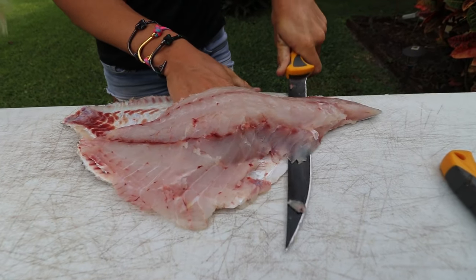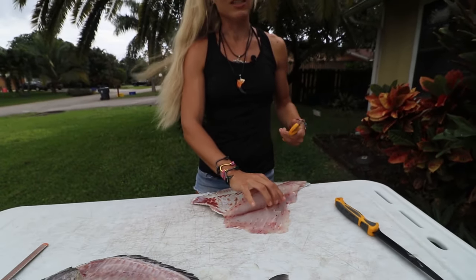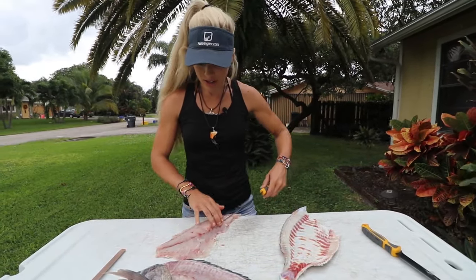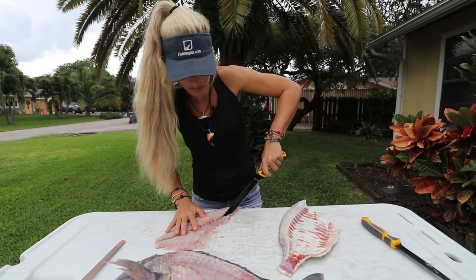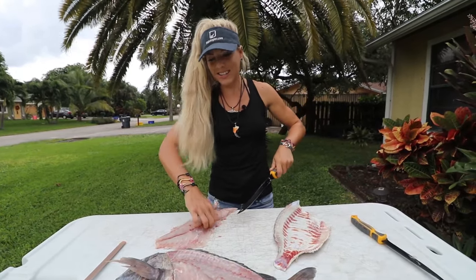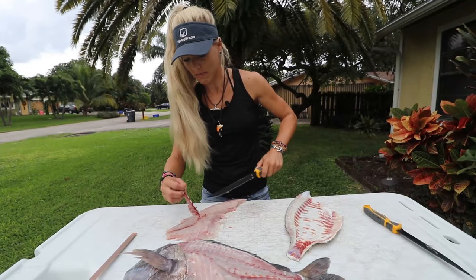And when Captain Marc said we were using barnacles for bait, he's like, nothing else will eat this except the sheep's head. So it was a guaranteed sheep's head every time we got a bite. And it's a lot of practice, a lot of skill set, and you gotta really figure out that bite. Pin bones right here, we'll just knock those out. This is much bigger than the sheep's head I'm used to catching. So this is like a mutton snapper fillet to me. And you guys know me, I love my mutton snapper.